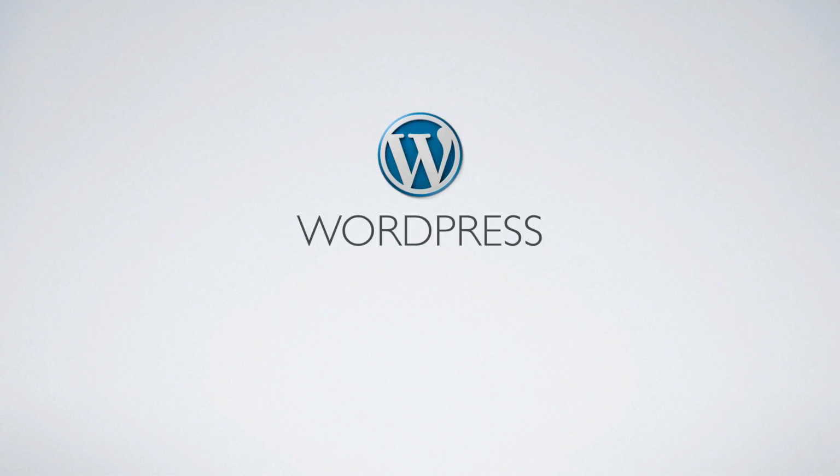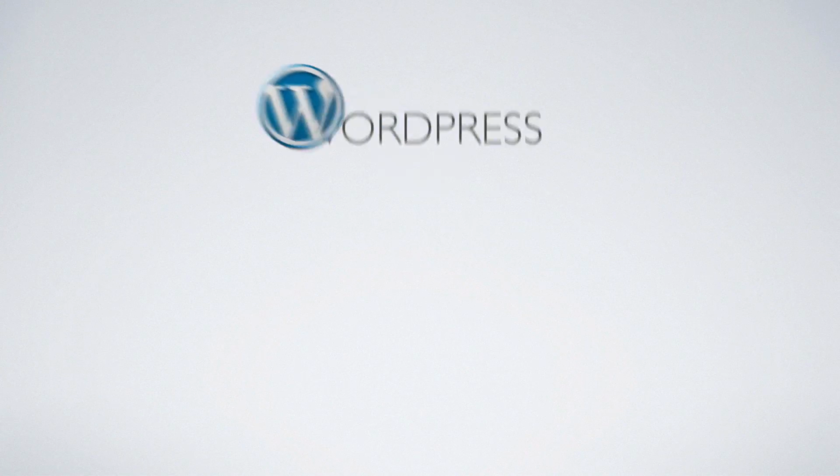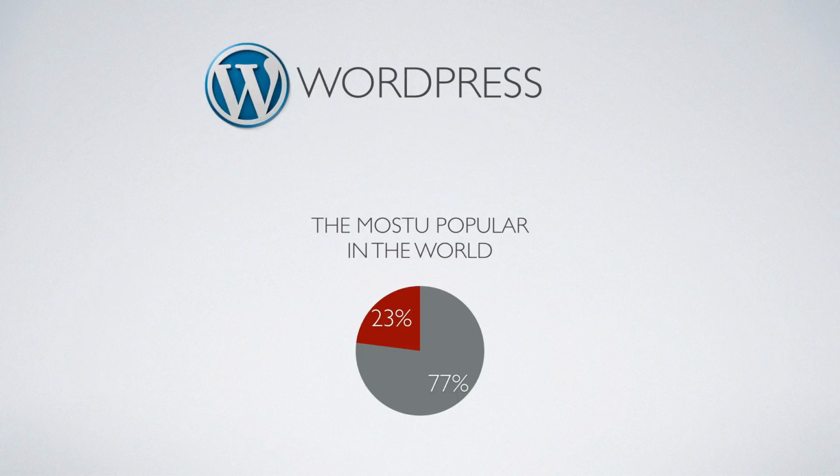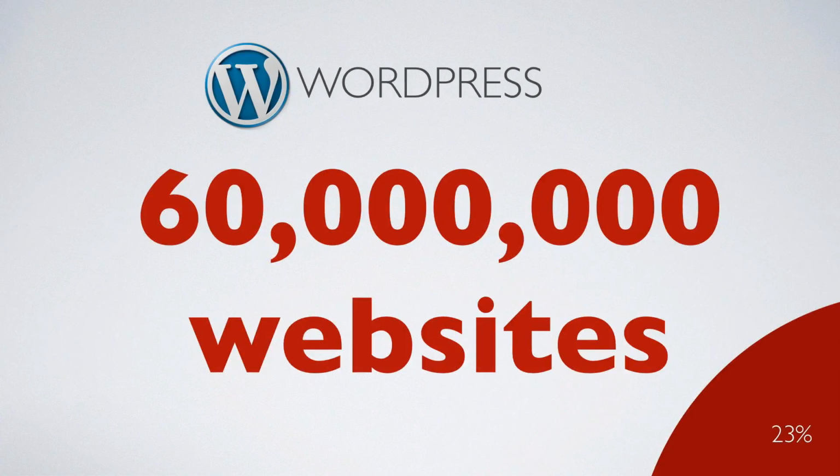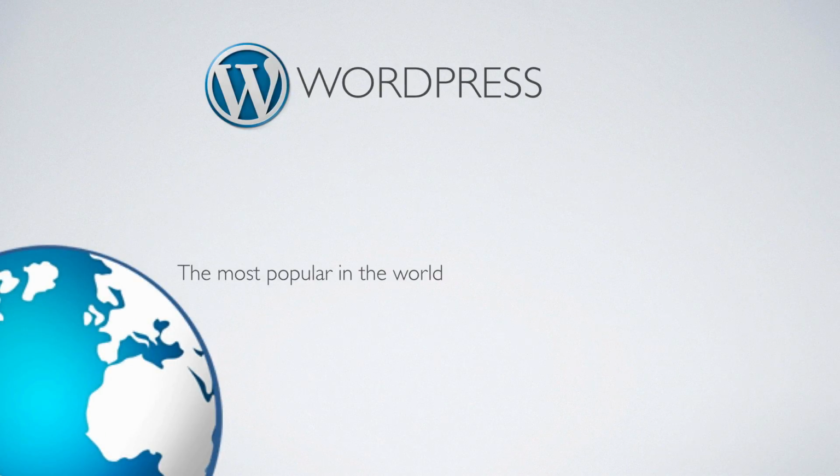Let's take a fast look at WordPress first. WordPress was introduced in 2003. It's by far the most popular in the world. 23% of the internet uses WordPress, which will translate into roughly 60 million websites around the world. It's the most popular in the world.